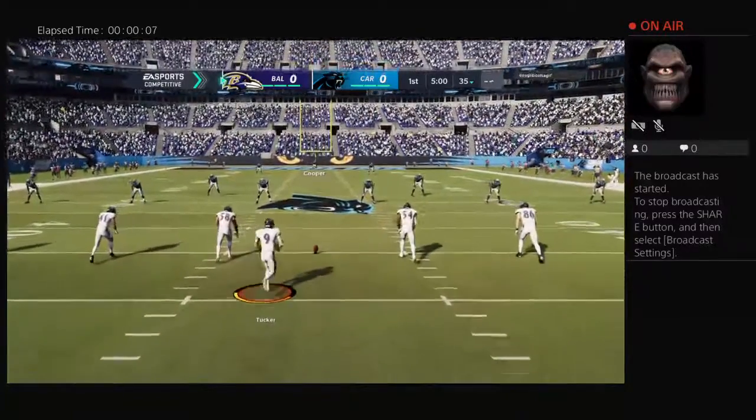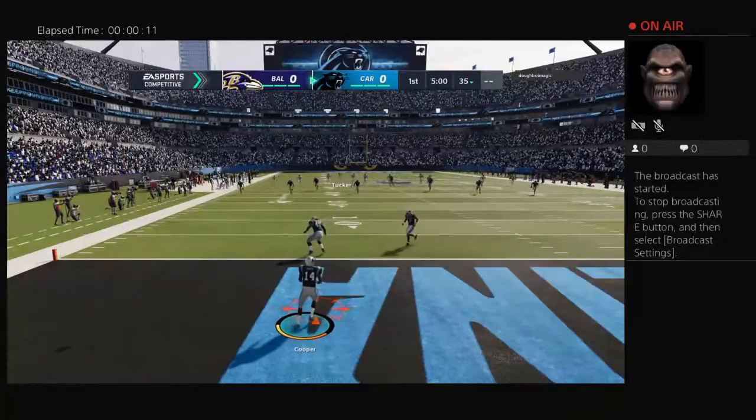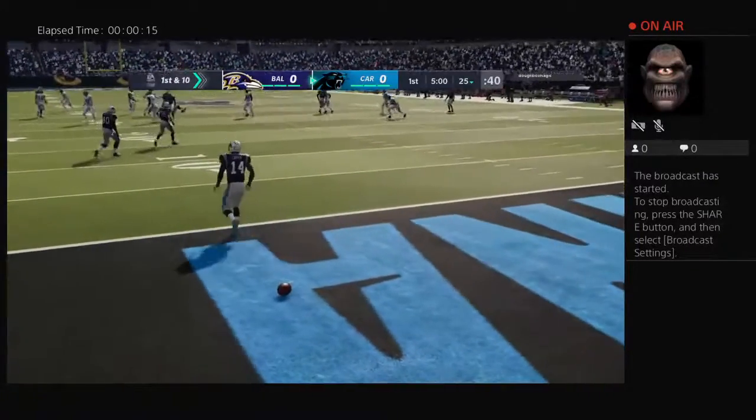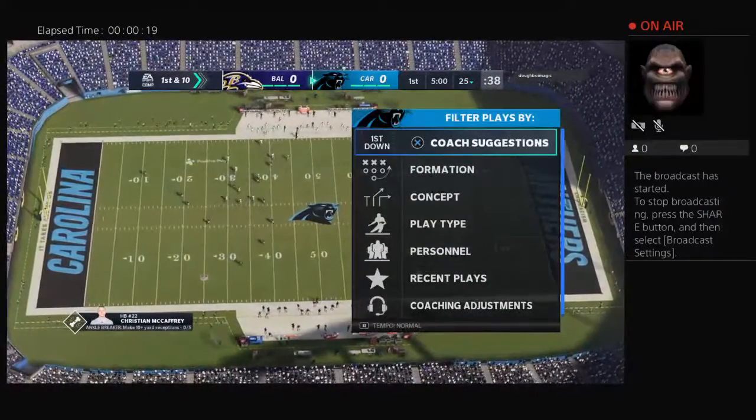Justin Tucker set to boom this one away. And off we go from uptown Charlotte. Takes this about 5 yards deep. And they will elect to not bring this one out as our first drive will begin at the 25.